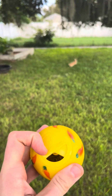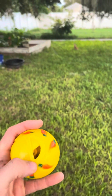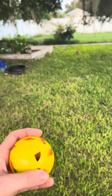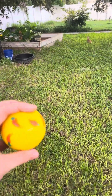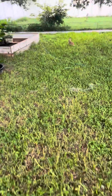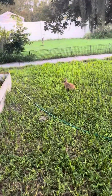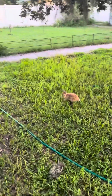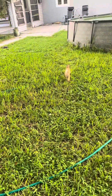I always do it like half. And then it takes him a little while. He works, rolls around, gets all the pellets out. I really hope I got that on camera. That was the biggest jump I ever seen. Big happy jumps.